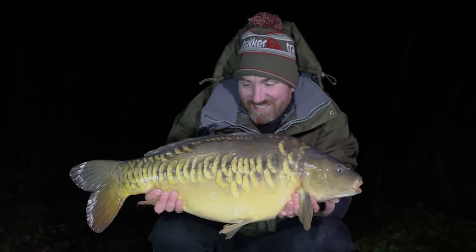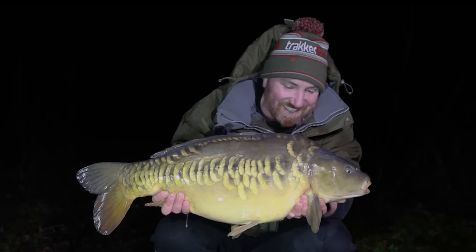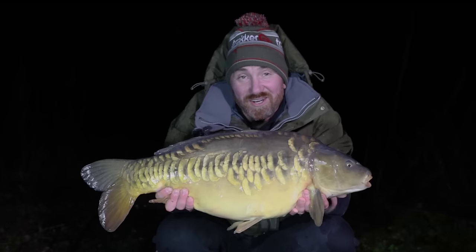Fish number two, definitely not the biggest fish for this lake at 19.8, but an absolute pearler. You can see that John handpicked all the fish that go in here, and if this is what they look like, I cannot wait to try and get into some of the bigger ones. I know there's a linear in here that will be 40, and I've seen a picture of it, and it is incredible. But it's proper nice to get another bite.